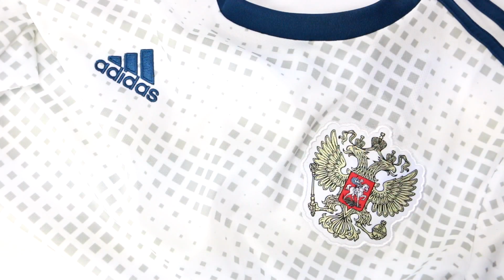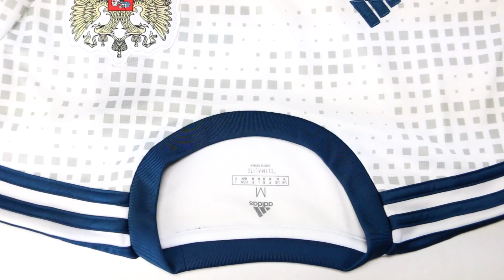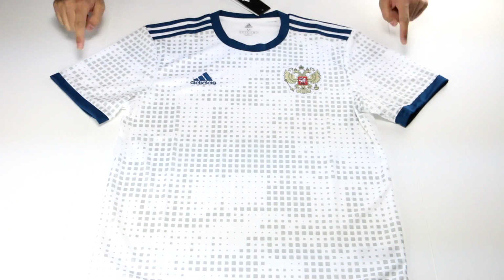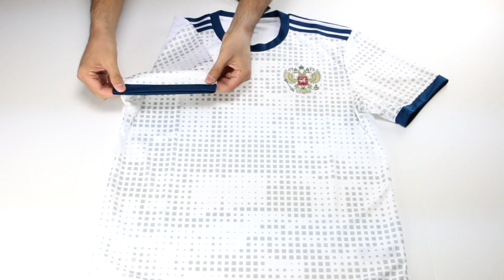The all-over graphic you see on the jersey represents the country's street culture along with their modern structures. A rounded crew neck collar was used on this jersey with blue Adidas stripes that sink along the shoulders. The sleeves here are all white but do come with blue sleeve cuffs. The jersey is made for 2018 and onward.